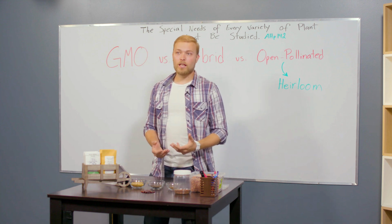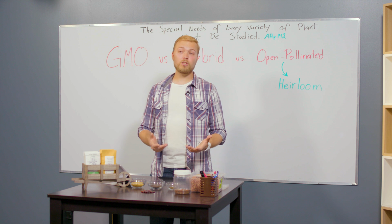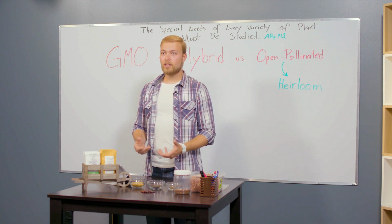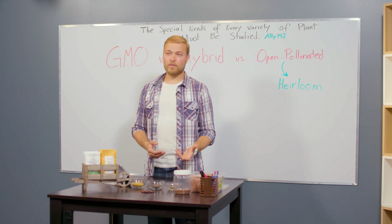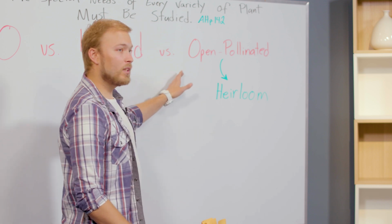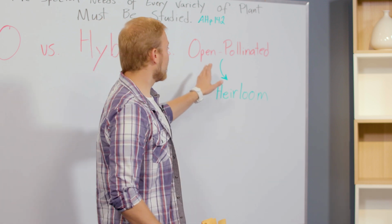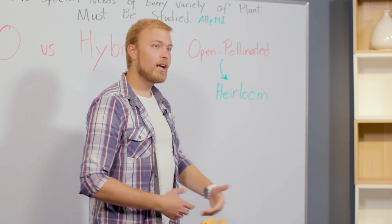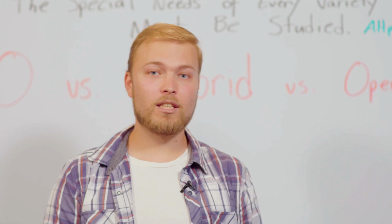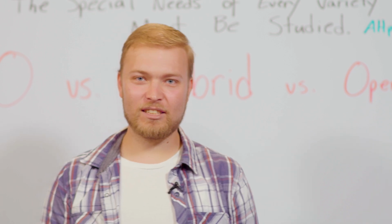causes a problem if you want to save your seed year after year, especially when right now seeds are sometimes getting harder to get, especially specific seeds. You want seeds that you can keep yourself. Open pollinated. This is super important because you can keep your seed year after year from these seeds, and they will produce true seeds as long as you don't cross them accidentally with other seeds.